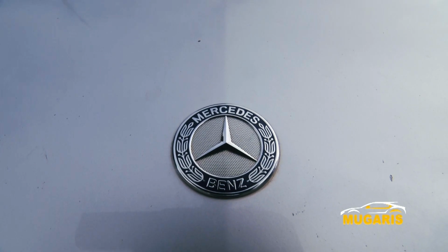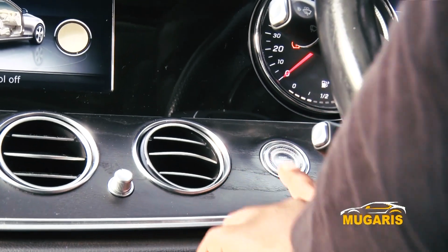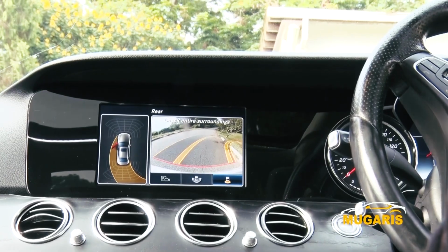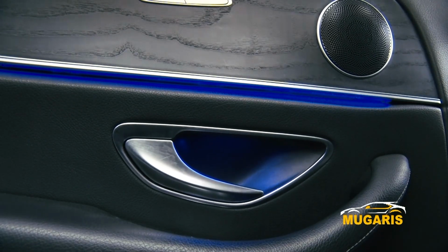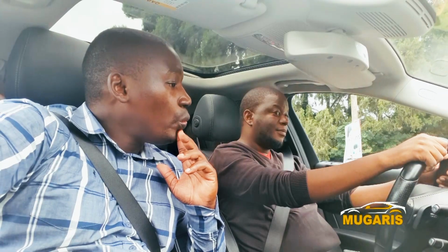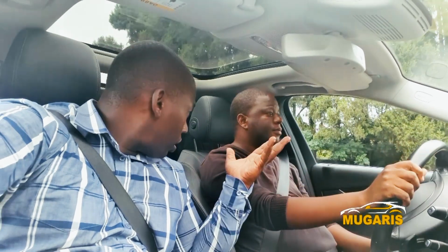Although some AMGs don't have it, the C-Class gets push button start stop. Yes, push button start stop. Other noteworthy features include rear camera with guidelines, 3-zone climate control, panoramic sunroof, multi-color ambient lighting, and a 13-speaker Burmester audio system. We were slightly wrong, not too much, isn't?